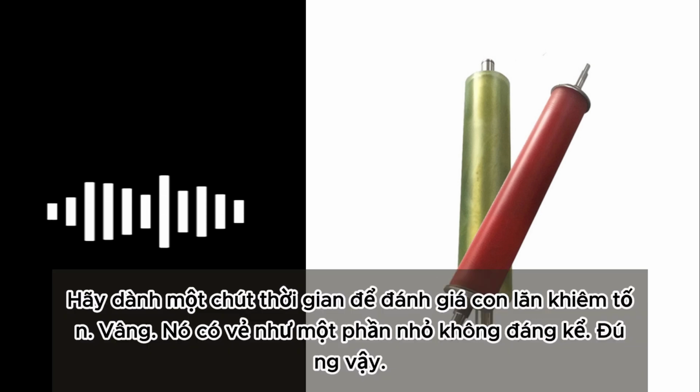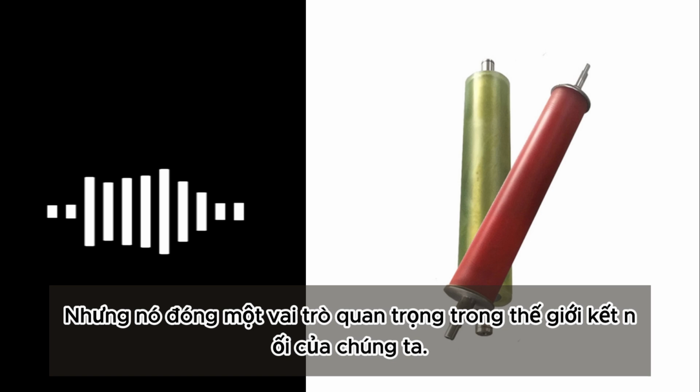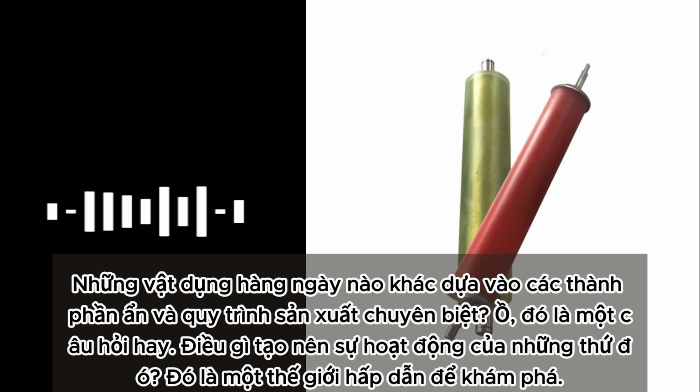the humble roller. It might seem like a small, insignificant part, but it plays a vital role in our interconnected world. And it might just spark a question in your mind: what other everyday objects rely on hidden components and specialized manufacturing processes? Oh, that's a good question. What goes into making those things work? It's a fascinating world to explore.